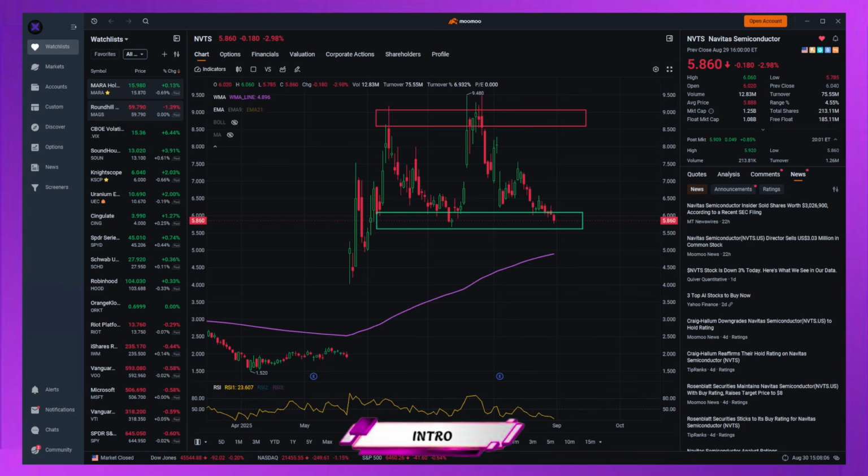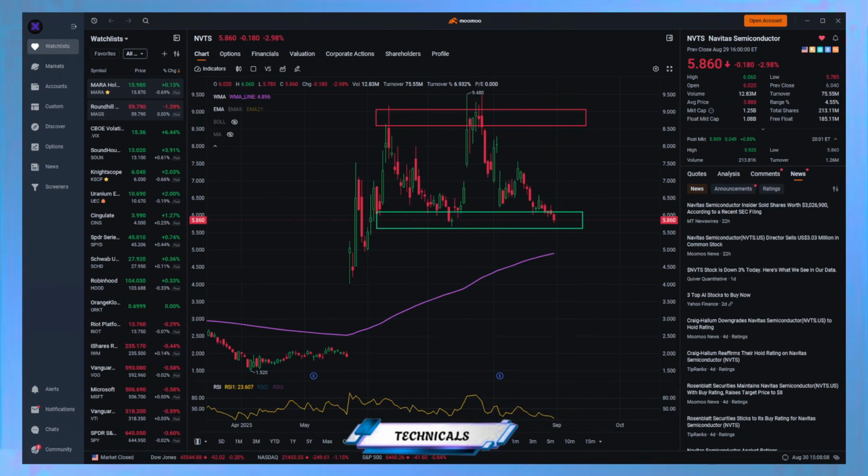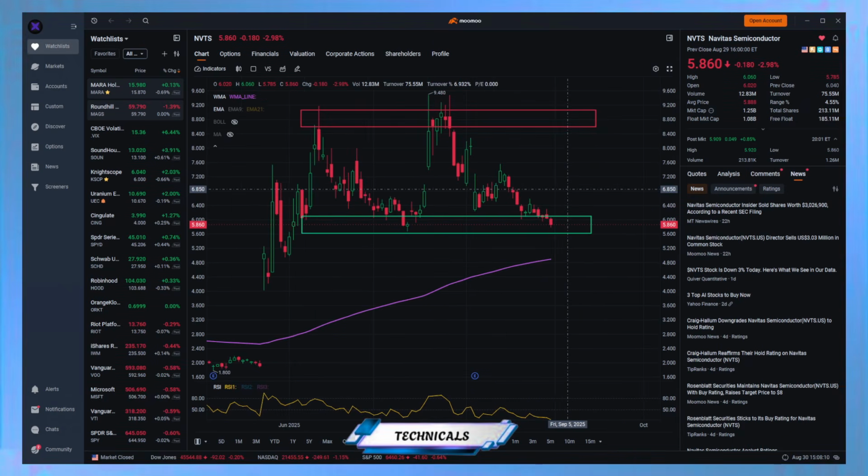So now with the intro out of the way, let's talk about technicals. Classic sandwich pattern, buy the bottom, sell the top pattern right at the bottom of the range. This is the easiest play right here. It's very clear and obvious where we are at a bottom. This is a buy right now, but that doesn't mean it can't go lower.